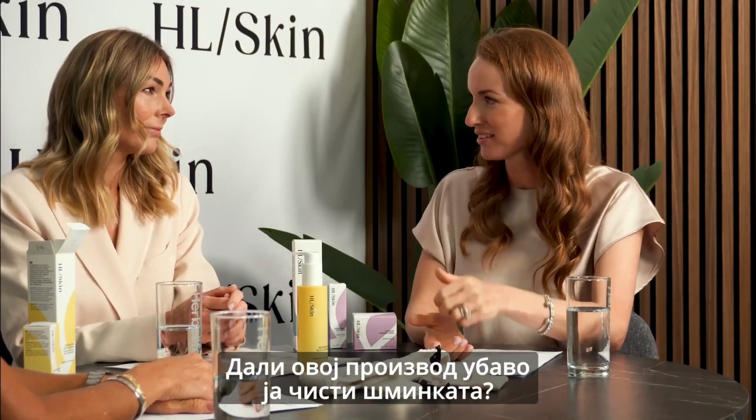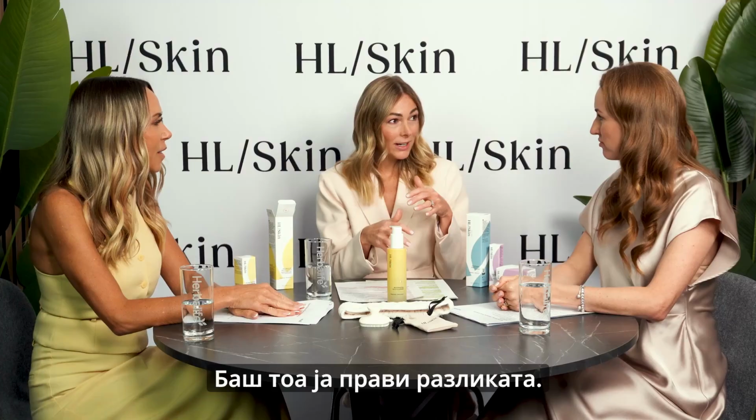As a woman, does this clean my makeup really well? Yes. So also double cleanse. So it's safe enough. It's sensitive, so you're not going to override your skin at all. So when you want to remove your makeup first, and then you go in for your second cleanse. Now that second cleanse is the one that really, really works.